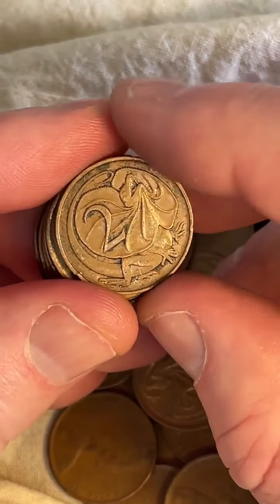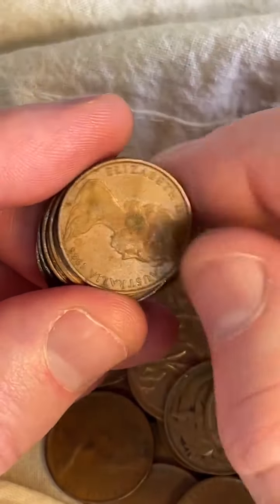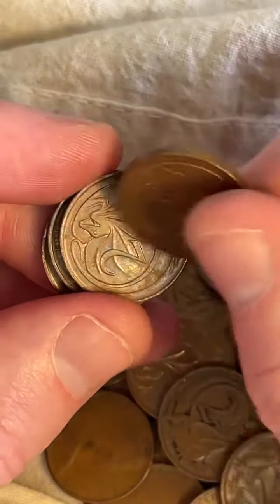66. Sorry, yes it is, yeah. But sometimes those round New Zealand coins can go for a little bit too, so probably just check the prices on eBay.